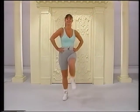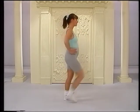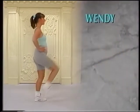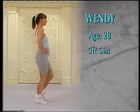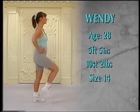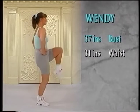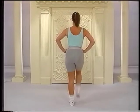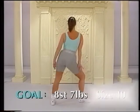Wendy, on the other hand, has good coordination, but she hasn't recently exercised on a regular basis. Combining this with her nibbling habits, her weight has slowly crept up. Wendy is 28 years old. She's 5 foot 5 inches tall, weighs 10 stone 2 pounds, and wears a size 14. Her bust measures 37 inches, her waist 31 inches, and her hips 38.5 inches. Wendy's desired weight is 8 stone 7 pounds, and she'd love to wear a size 10.